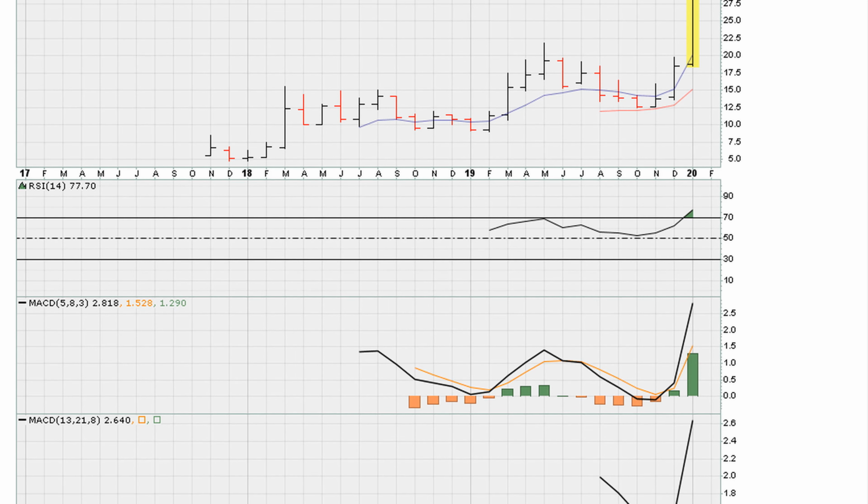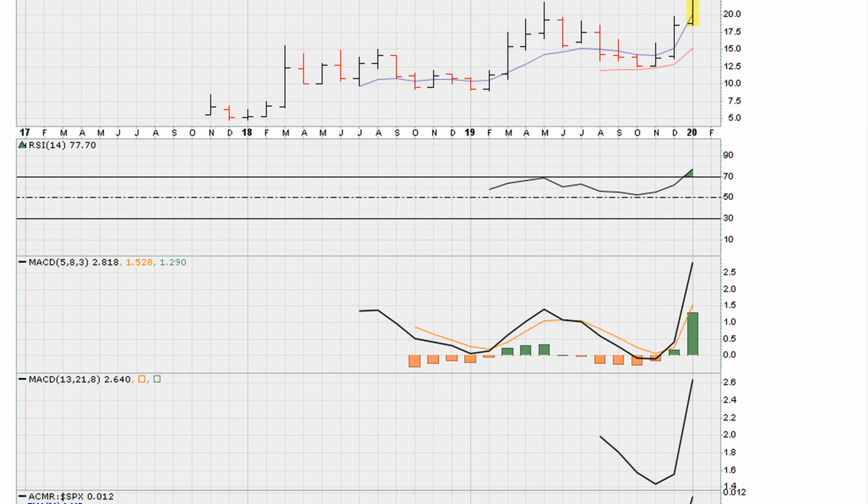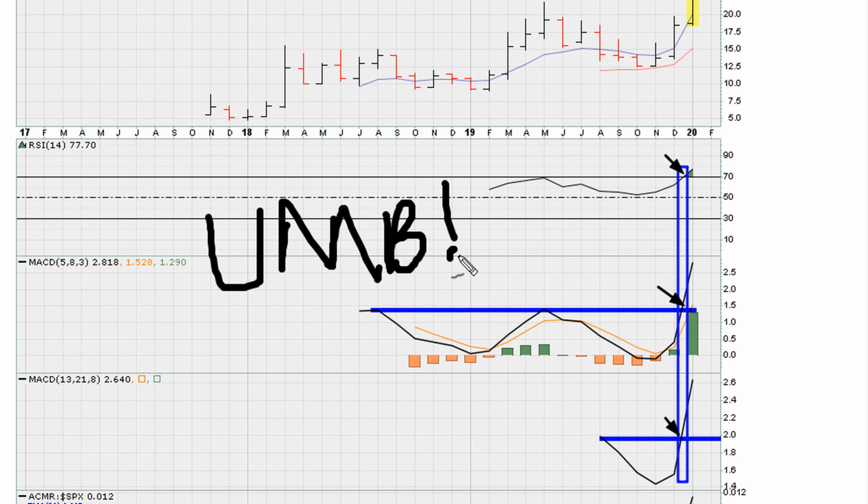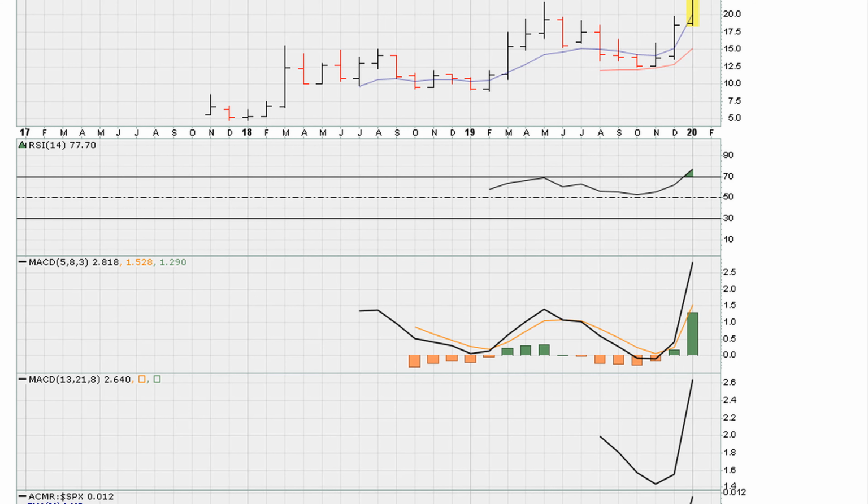Now take a look at the MACDs, and it's always good to go back and check to see whether the minimum requirements were met, and always encouraging to see that the best moving instruments in any market, for any instrument, whenever they start moving, they flash the minimum requirements of the ultimate Muathe breakout, my own researched method. I love to see that.